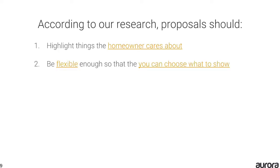Next, number two, the proposal should be flexible enough so that you can choose what to show. What that basically means is that since some customers care about short and concise and others care about more detail, you need a proposal that can do both and do it well. Also, a new solar salesperson might need more pages in a proposal to be able to answer the homeowner's concerns accurately, whereas a seasoned solar professional with a lot of experience would be able to answer those questions off the cuff and from memory. And so that person might only need a 1 to 3 page proposal.